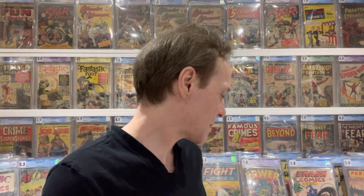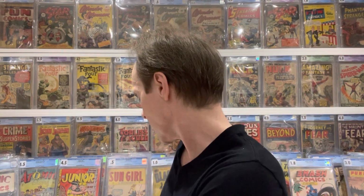$3,500. But it's one that I've actually seen. If you go to eBay right now, you'll see the same book for around $5,000. And then there's one grade that's a half grade higher that's selling for $8,000. So it's one of those where it's so rare that people basically ask whatever they want for it.